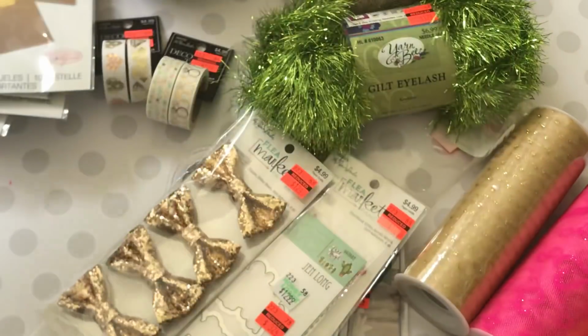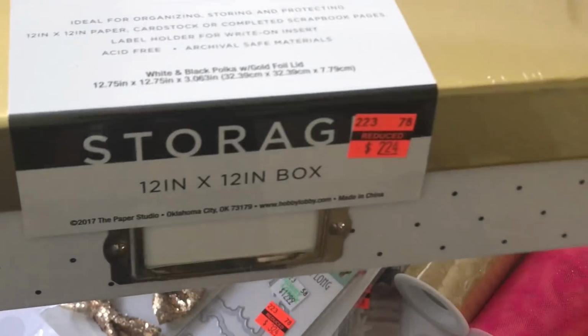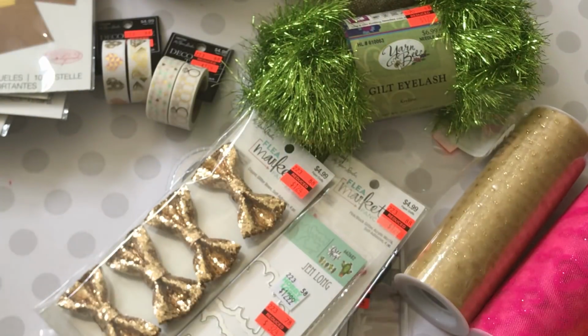And then I did pick up this sheet of glitter paper cardstock. It was 50% off, but it's by the Paper Studios. And then I did pick up one storage box, and that's all they had left. And it's a 12 by 12 storage box, and it has the polka dot and then the gold on the top. And I thought that was really nice. So that is my second Hobby Lobby clearance run. I think I'm done for a while shopping.